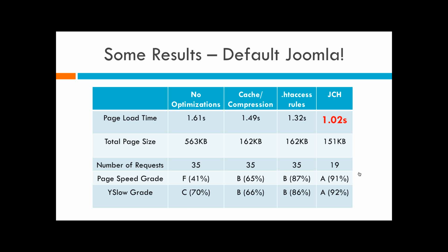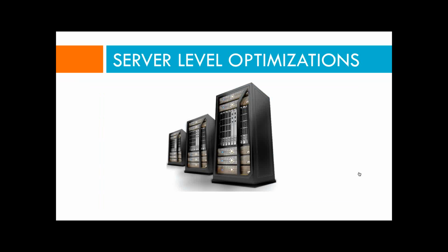The next thing is server level optimizations, but before I start with server level optimizations, I would like to clarify that some of the things I will mention are complex. So if something is not clear, ask questions and I will do my best to answer them at the end.